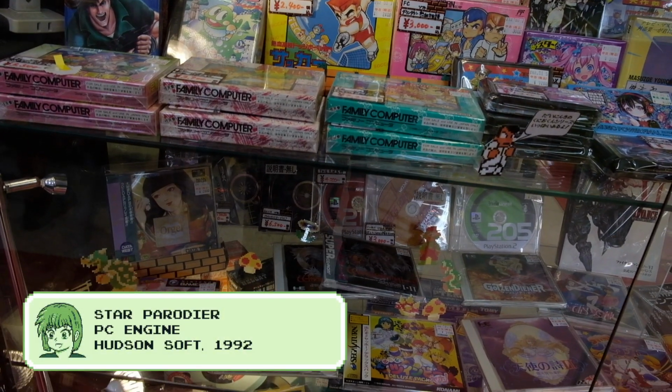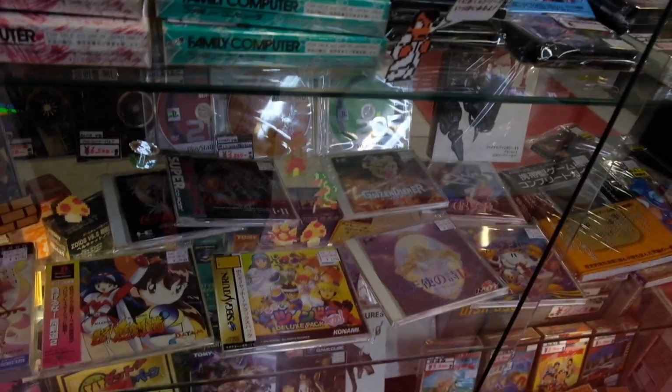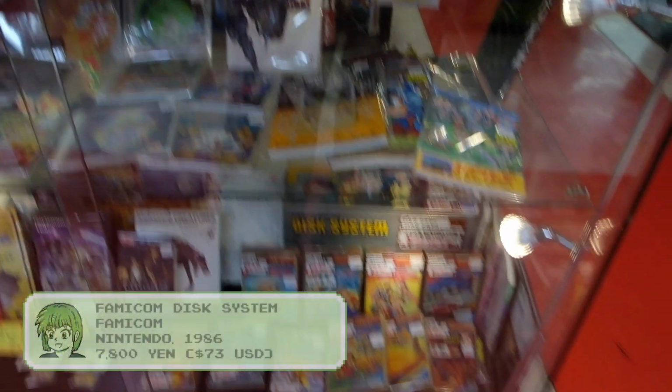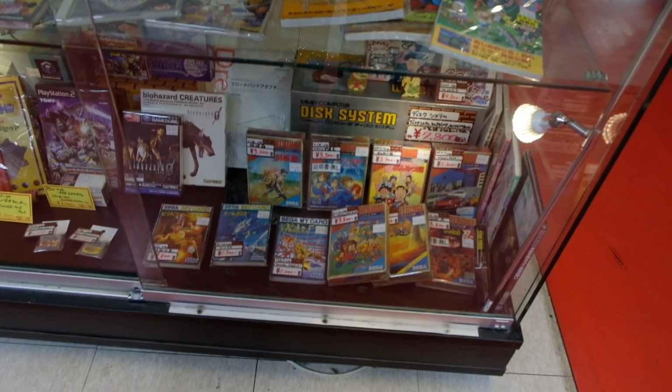Star Parodia here, boxed for the PC Engine. I didn't actually see the price though, so sorry about that, but some very nice things in this cabinet, including a nice boxed Famicom Disk System there, and also some pre-Master System Sega stuff, of which I know nothing about.